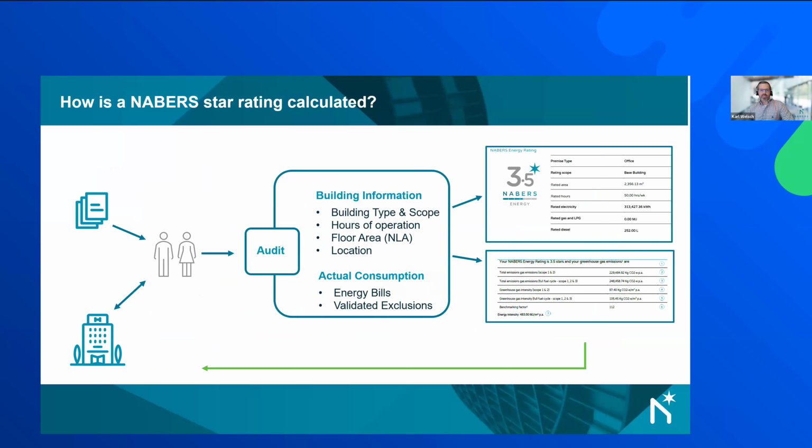For example, consumption data must come from utility bills or validated submeters in the case of exclusions. We also have standard surveying methods that are required for floor area. So the assessor conducts a site visit to confirm that everything matches what the paperwork says, and the rating is lodged with NABERS. An audit is done on the rating on the way in, to make sure that the rating conforms with the rules, which are also available on the CIBSE website.